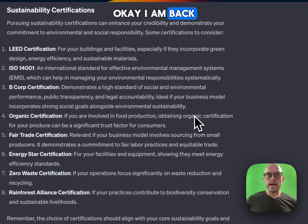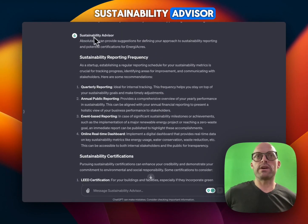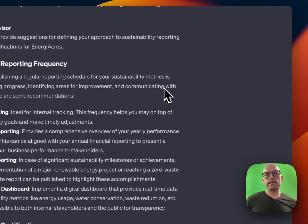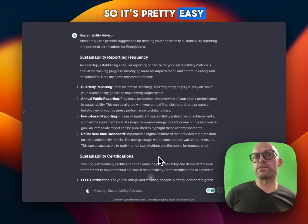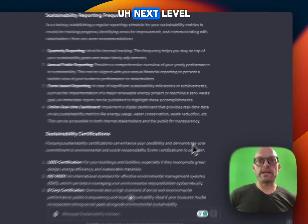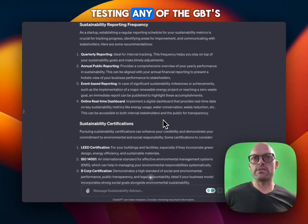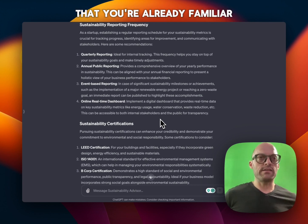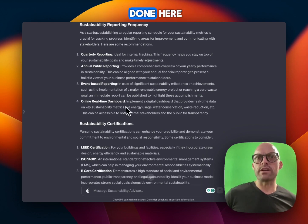Okay, I am back with another installment from this sustainability advisor. This is a custom GPT that I'm giving an example use case that I'm very familiar with, so it's pretty easy for me to push it and test it to the next level. I suggest this as a way of testing any of the GPTs. You should start with a GPT in a domain that you're already familiar with, and that's what I've done here.